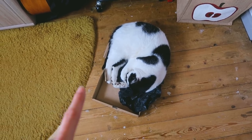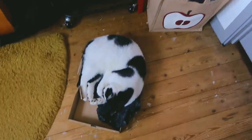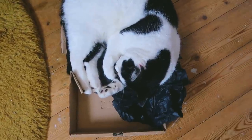This is the box that my patches came in and I put it on the floor just because my recycling bag's a bit full. And someone's made a home.